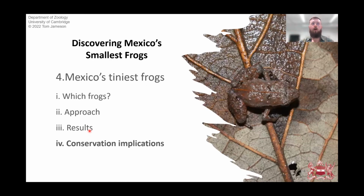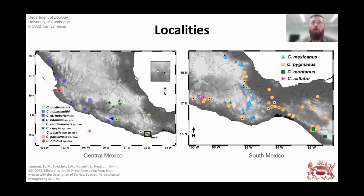So what are the wider world implications of this study? I think it's fantastic we discovered 6 new species of frog. That is itself really interesting. But as someone with a conservation background, my first thought in discovering a new species is, what does this mean for their conservation? We can't protect a species until we discover it. And once we discover it, we need to figure out how we can protect it. And so looking at the localities our frogs are from, we can start to draw some ideas about what the conservation status of our frogs are.